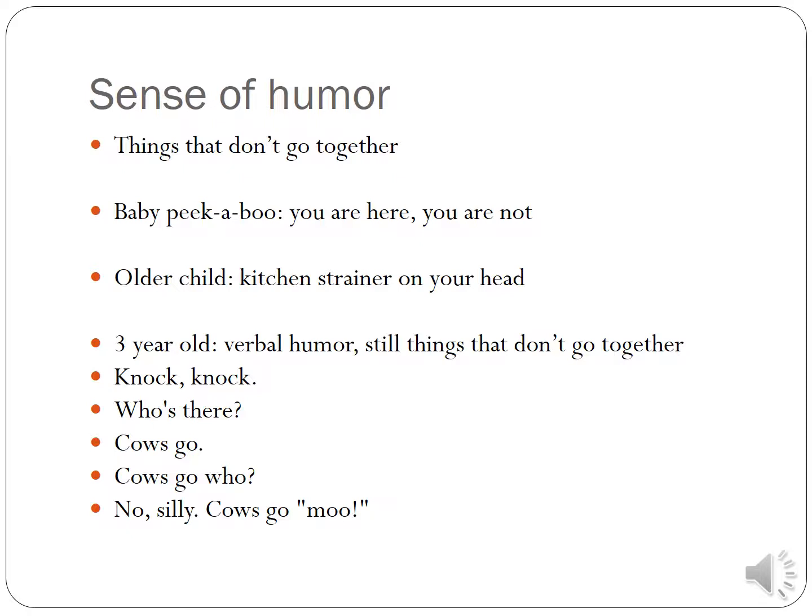And so here's my favorite little 3-year-old knock knock joke. Knock, knock, who's there? Cows go. Cows go who? No, silly, cows go moo. So it's those things that don't go together. Like, no, that's wrong, I know what cows say, moo. So that to a little kid is funny.